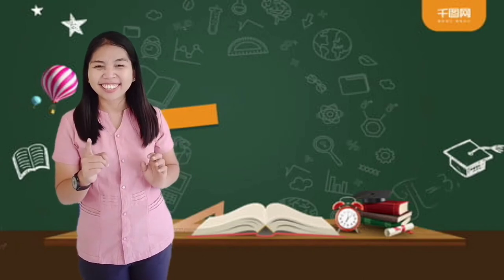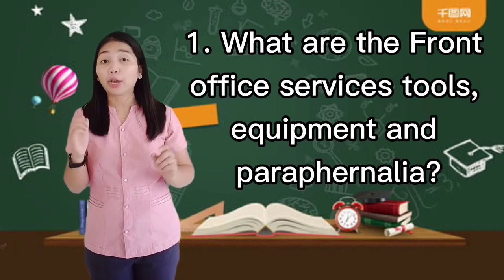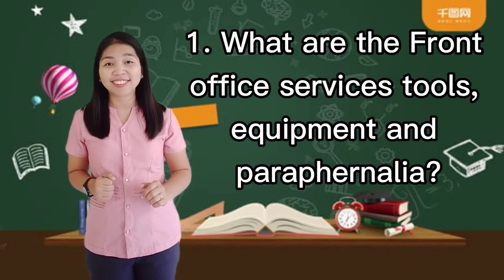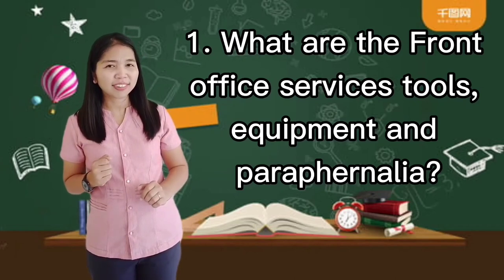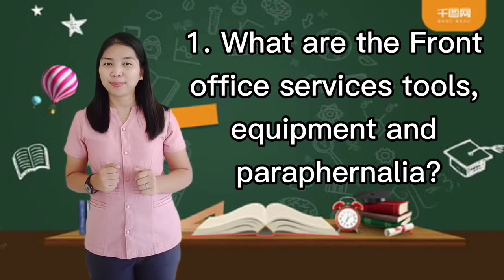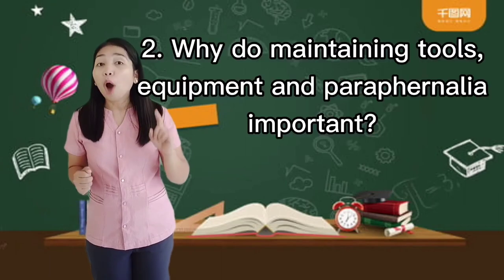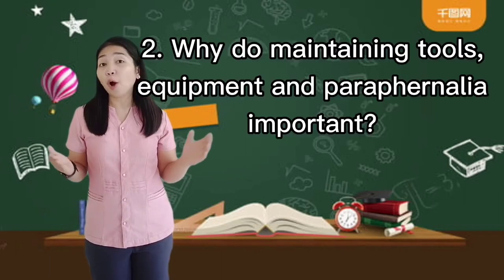Let's see. First question, what are the tools, equipment, and paraphernalia in front office services? Can you name some? How about their functions? Very good. How about why is maintaining tools, equipment, and paraphernalia important?